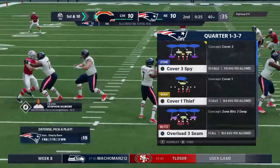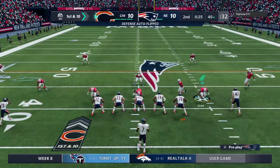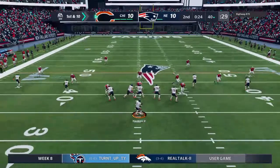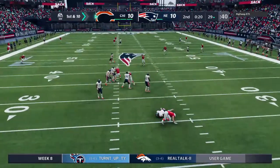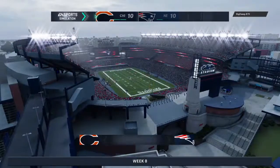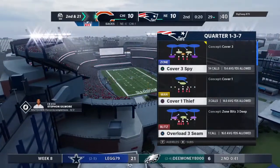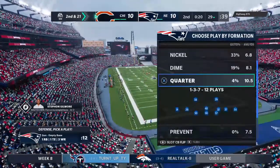Good work after the catch. Gets him 15 and a 1st down. So quickly all the way up at the 40-yard line. From the gun, it's Haskins. The Pats are going to get there. Down he goes. Now the Bears going to call the first of their timeouts, as the clock will stop with 20 seconds to go in the first half.